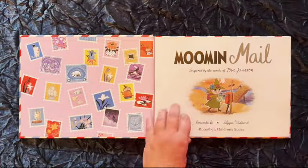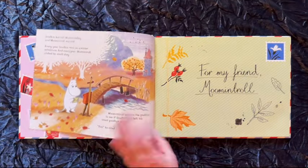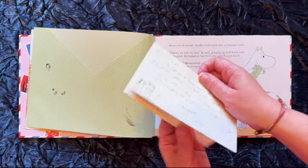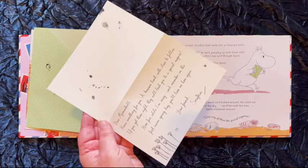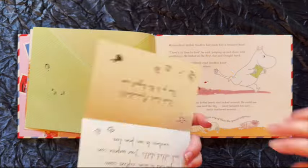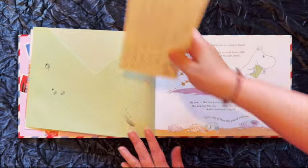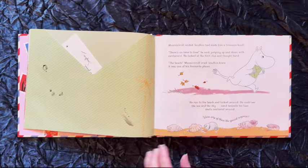Next up, something fun. Based on Tove Jansson's Moomin adventures, this interactive book, Moomin Mail, is full of envelopes that contain letters and postcards. There's a little book, a pancake recipe from Moomin Mama, and some enchanting origami games. Super fun.